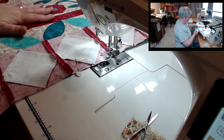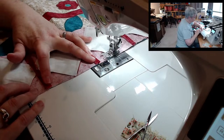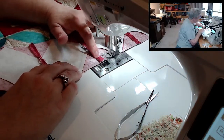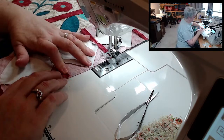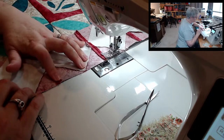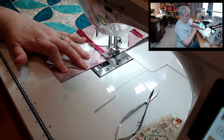I do think this is going to be a very eye-catching quilt. I really do. Ooh, I don't want that little seam to flip over. There we go. Coming to the very edge here. And that side lines up a lot better, doesn't it?